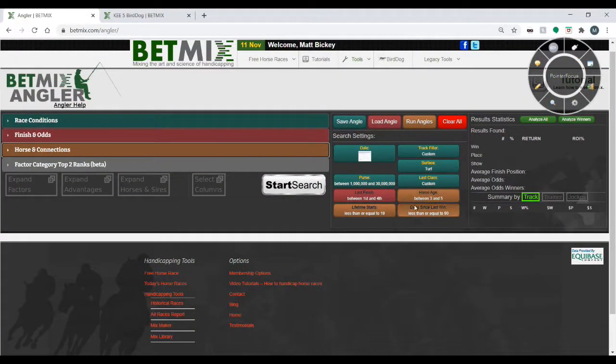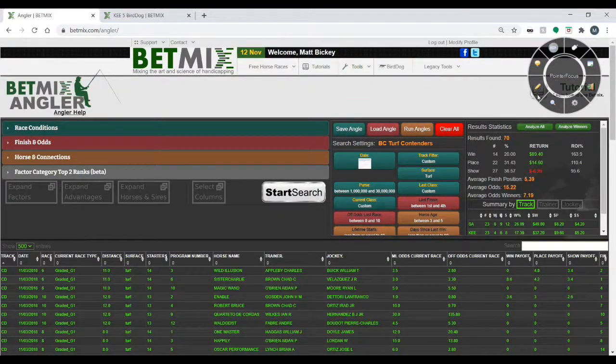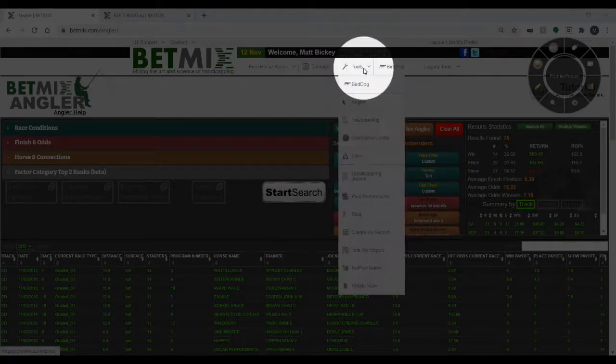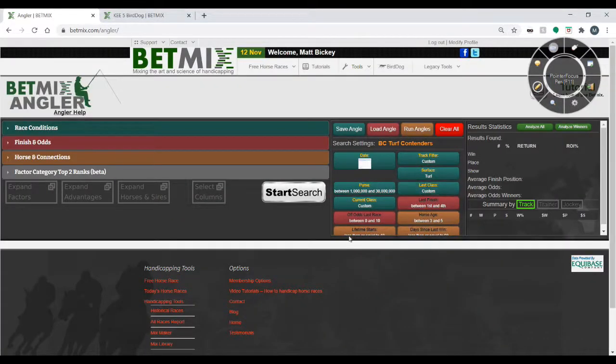So what we've done here is create a bunch of parameters that allow us to winnow away horses that won't have any chance to win. Once you've built an angle, which is all these bubbles right here comprise the angle, you can then save it. Of course this is what I did midweek last week, so if I go up here to Angler, you'll see that when I hit load angles, there's BC Turf Contenders right there. I bring it up, and it's the angle that led me to Glass Slippers.